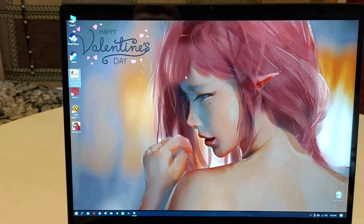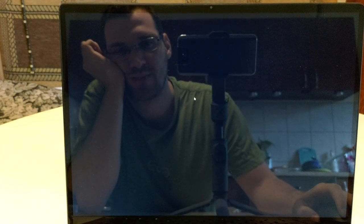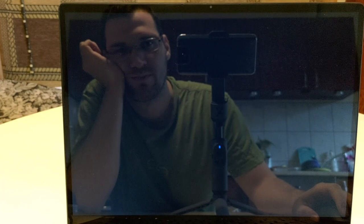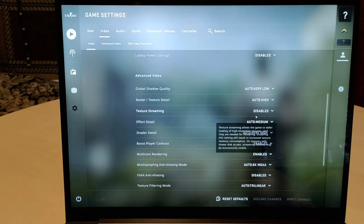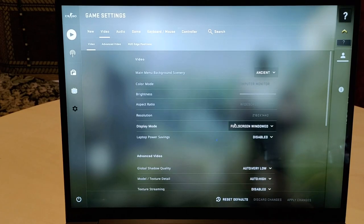Okay, so let's play a bit of Counter-Strike: Global Offensive, because I guess a lot of you guys might be interested in CSGO. Let's see some settings. These are the default settings that the game comes with. I think it's medium or something.